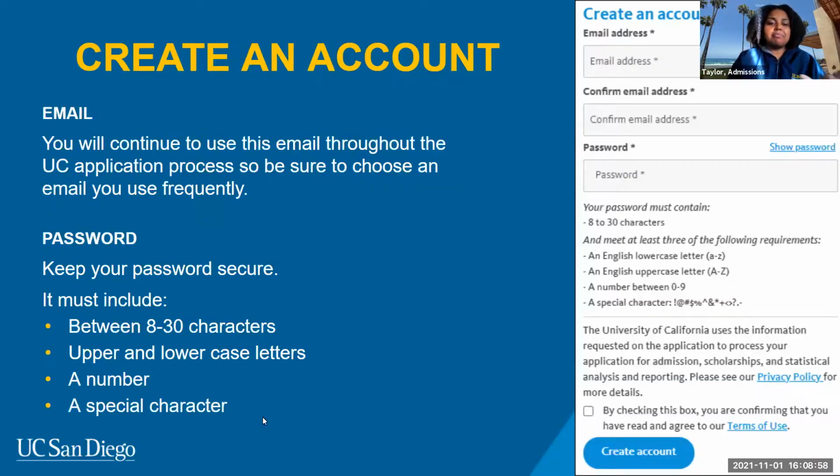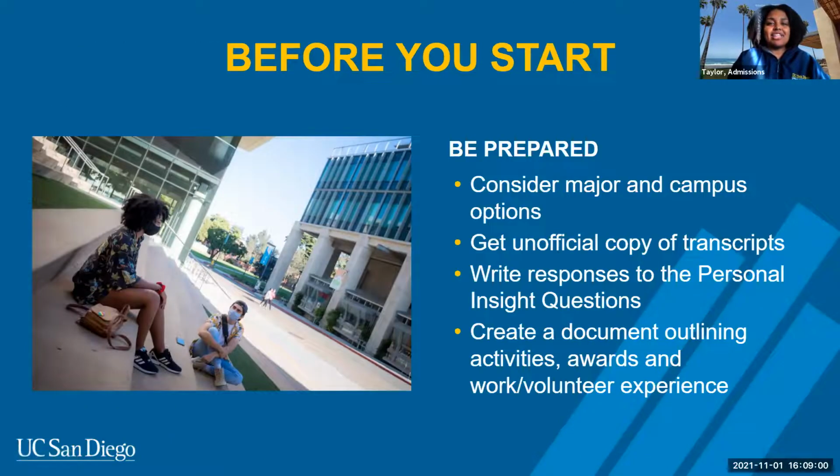And then the last little tidbit before we start your application: we always recommend that you get your unofficial transcripts from every institution that you've attended ready to go, whether it's printed out next to you, on your phone, or on your computer. You definitely want to make sure that you're not filling out your coursework from memory.